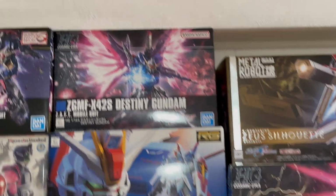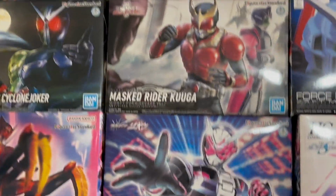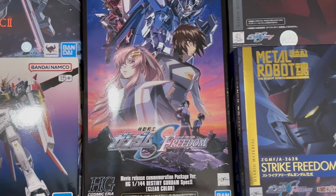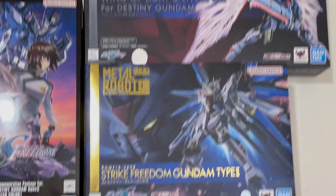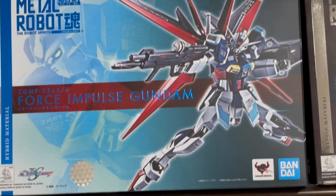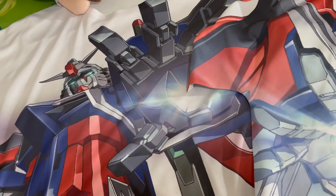And I have the original Destiny Gundam box, Force Impulse real grade, and the Gundam Base Limited Destiny Gundam Special Coating next to Kamerzio. And looking aside, I also have the Force Impulse Spec 2, Destiny Gundam Spec 2. This is the movie high grade of the clear color Destiny Gundam Spec 2. Alongside the Strike Freedom Type 2 box, we have the Wings of Light effect set for the Destiny Gundam. And right here, side by side, I have the Force Impulse Metal Robot Damashi box and the Destiny Gundam 2019 release.